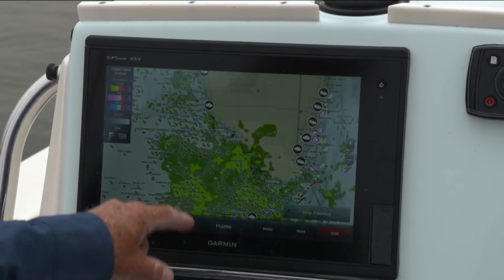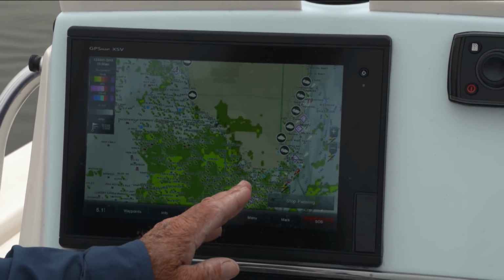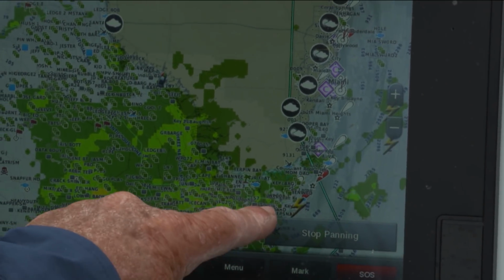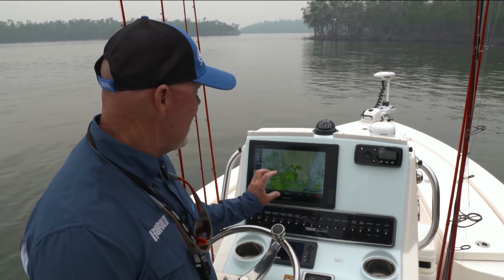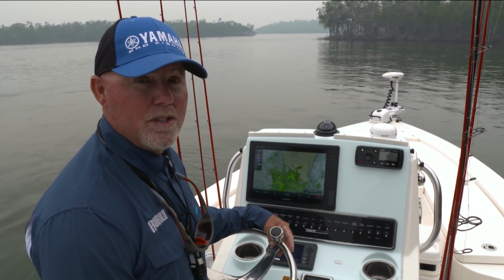I can see the intensity using my chart over here as to whether I've got to worry about really some bad cells, and also I can tell if there's any lightning. And as you can tell over here off of Miami, as the front comes through, we're getting some lightning strikes. Having this in a bay boat and seeing which way the storms are moving gives me a lot more confidence fishing today while we're doing this Sportsman's Adventure episode.